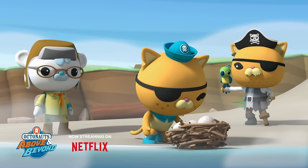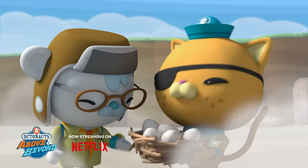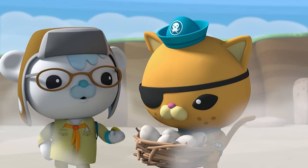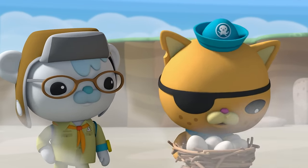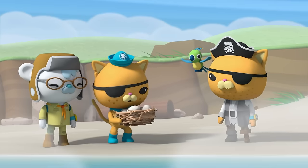Careful now. Could be a mermaid. Or a sea monster's. Pale cream. I'd say these eggs belong to a harlequin duck. And as sure as eggs is eggs, a mother duck wouldn't let her nest just float away. We need to find her.